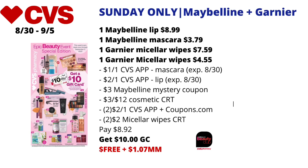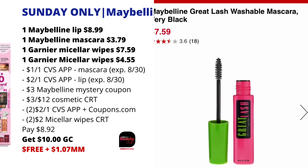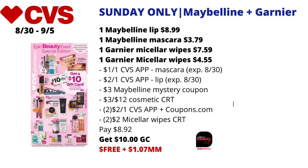For our next Epic Beauty scenario, again, it's Sunday only, and this time we're going to include the Garnier facial care products, so Maybelline and Garnier together. We're going to pick up one of the Maybelline lipsticks priced at $8.99 each online, and also one of the Maybelline mascaras. It will be at half price because Maybelline will be buy one, get the second one at 50% off. So at half price, the mascara will be $3.79.